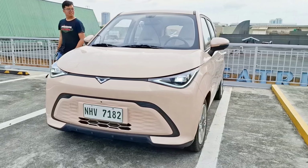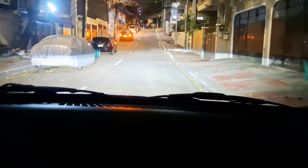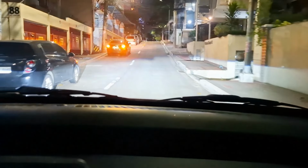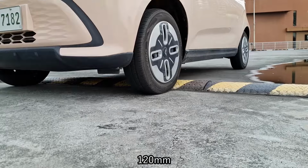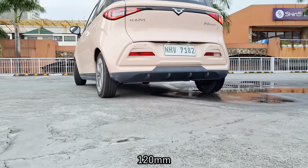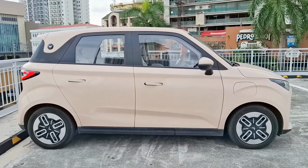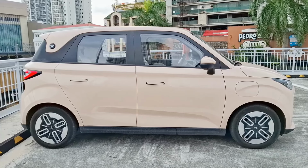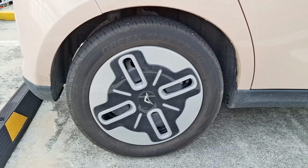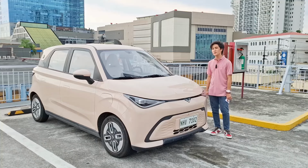So you have LED lights all around, and they are very, very powerful at night. One of the best ones I've tried out in this segment so far. And you have a ground clearance of 120 millimeters, which is common in this class of vehicle. And on the side profile, this car is so small, it literally fits in one frame. And these are running on 165/65 R15 tires, and they have hubcaps on them. Reminds me of my former daily car.